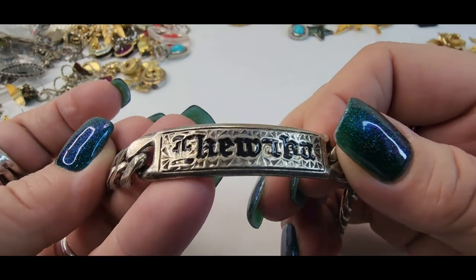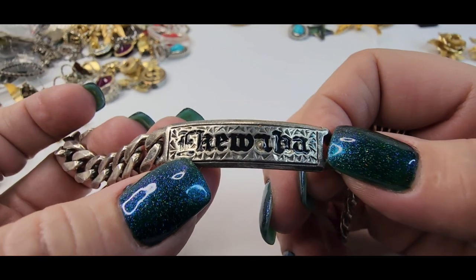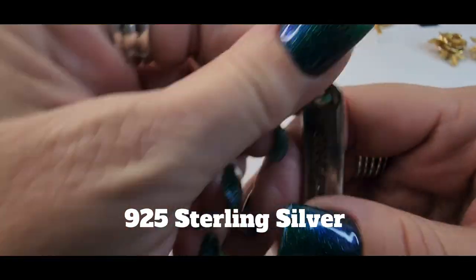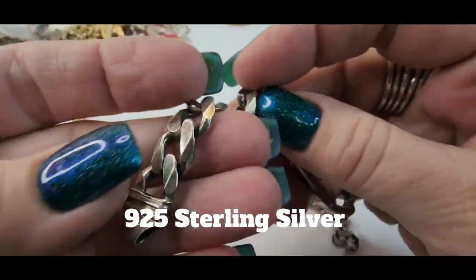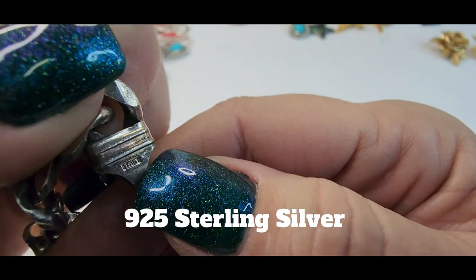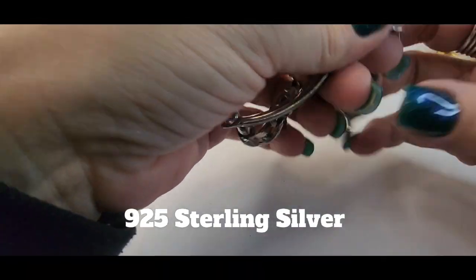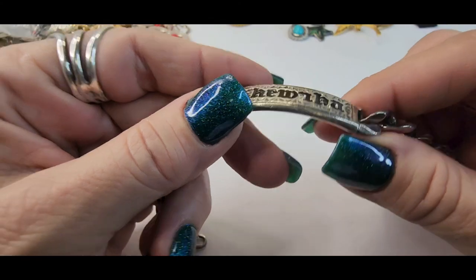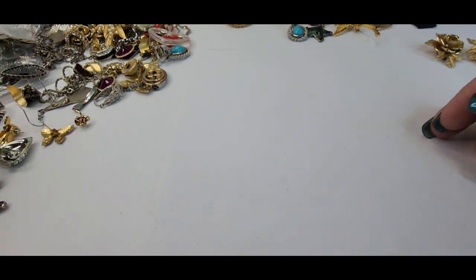All right, we've got another bracelet. It says E-H-E-W-A-B-A. No idea what that says. And then it says Hawaii 2008. In Italy on the other side. No idea what that name is though. So that's a good heavy chunk of silver there. All right, so we'll put that in the test pile.